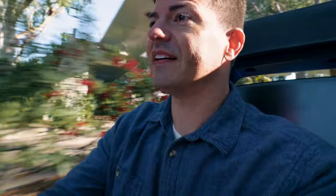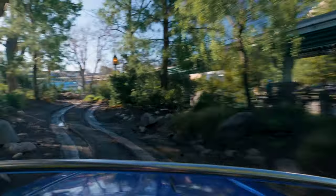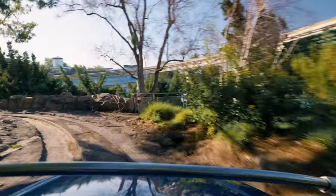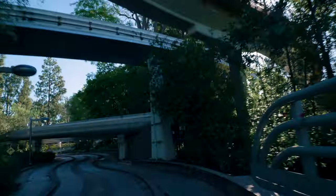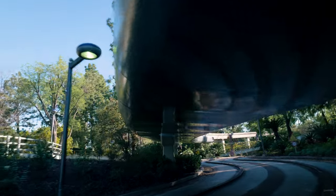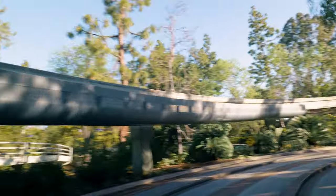Oh, we're back. Going back underneath. Oh, we're going under the thing here. All right. Woo! That was pretty fun. Oh, we're going off-roading? Oh, gosh. I didn't know this was going to happen. This is cool. Oh, yeah. I like this a lot. Oh, we're going back underneath the monorail bridge here. I can't believe how low this is. Wow, that'd be super cool if the monorail went by right now.